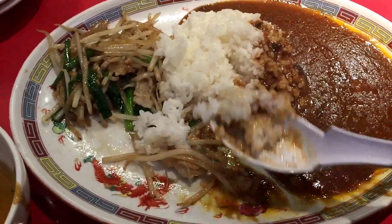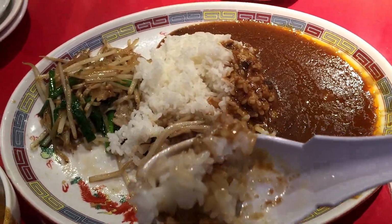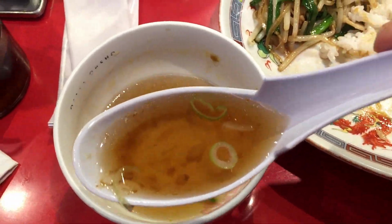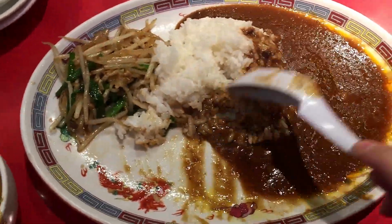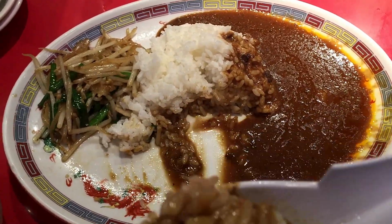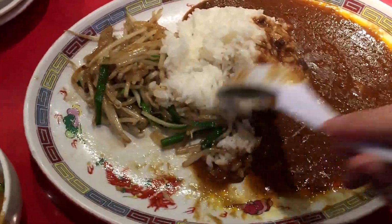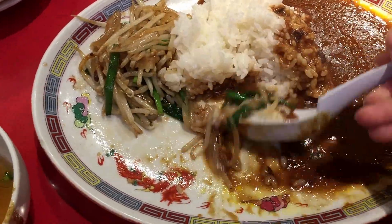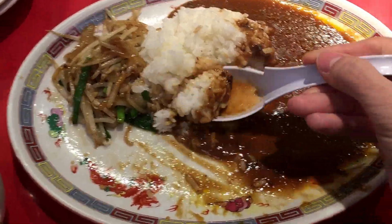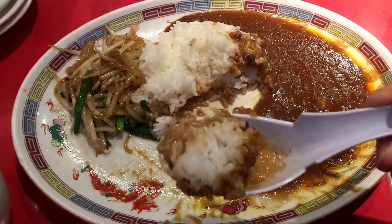This is a Sutamina Itame Curry. Sutamina Itame is Japanese, of course. So, Sutamina Itame means fried bean sprouts, chives and pork. Fried bean sprouts, chives and pork.